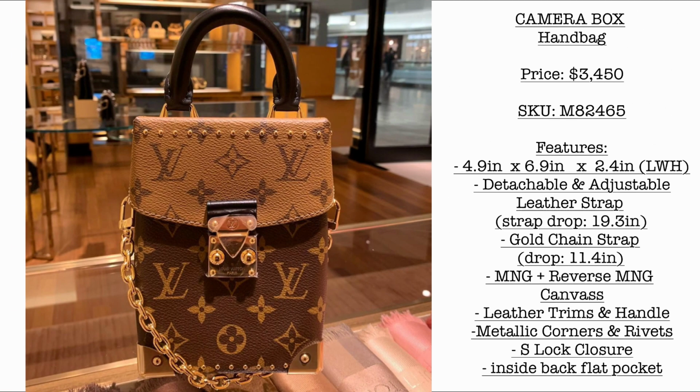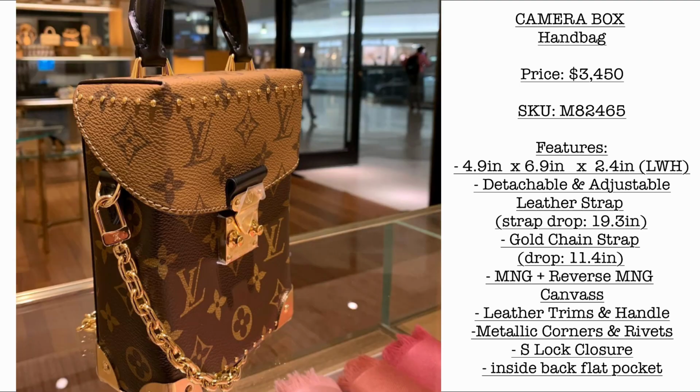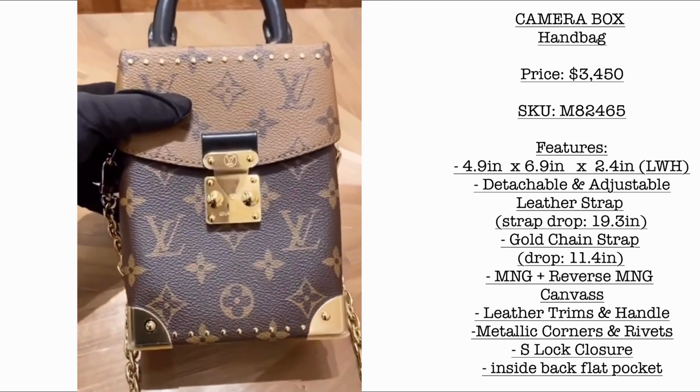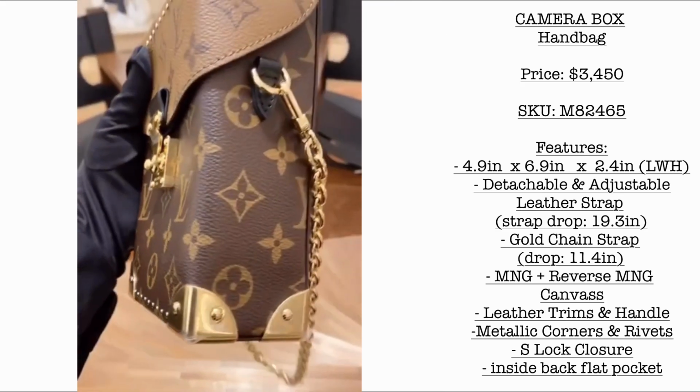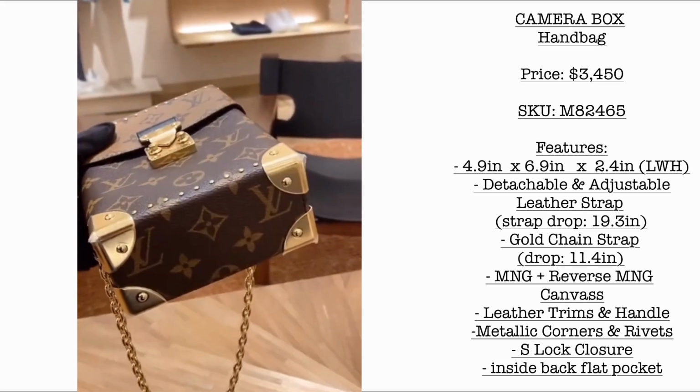Alright, so let us start first with the Louis Vuitton CAMERABOX handbag. This is part of the Louis Vuitton Fall-Winter 2023 runway collection. Price is $3,450, and it is now available to order online and in stores. We have the SKU here. The dimensions are 4.9 inches in height, 6.9 inches in width, with 2.4 inches in depth.